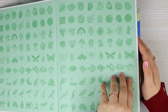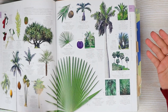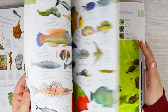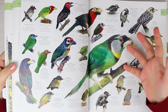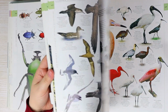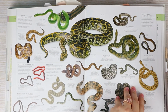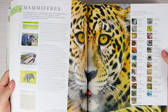So it's basically a book that references every living thing: plants, mushrooms, flowers. There are also frogs, lizards, fish, insects. Basically, if it's living, it's in there, okay? We have birds, and so I really like this book. I've used it many times. The only thing is that some information written in it is not true, but yeah, it is what it is. I want it for the pictures and the names of the animals, so I don't really care.